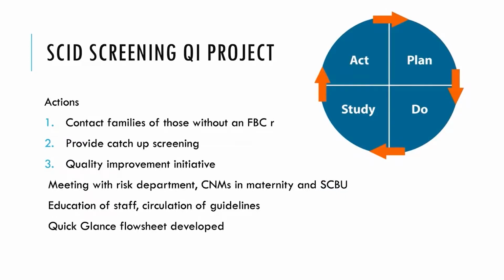So I suppose we took a quality improvement approach to the project, and we made a plan, and we acted on that plan, and then we studied the results. The first thing we did was we contacted the families of those without an FBC and arranged for catch-up screening. And then in terms of the quality improvement initiative, we had meetings with our risk department, our CNMs in the maternity unit and the special care unit. We educated staff and circulated guidelines, and we developed a quick glance flow sheet.